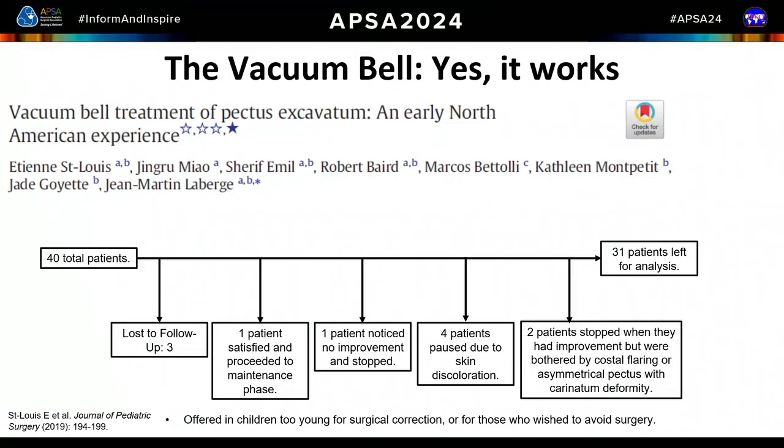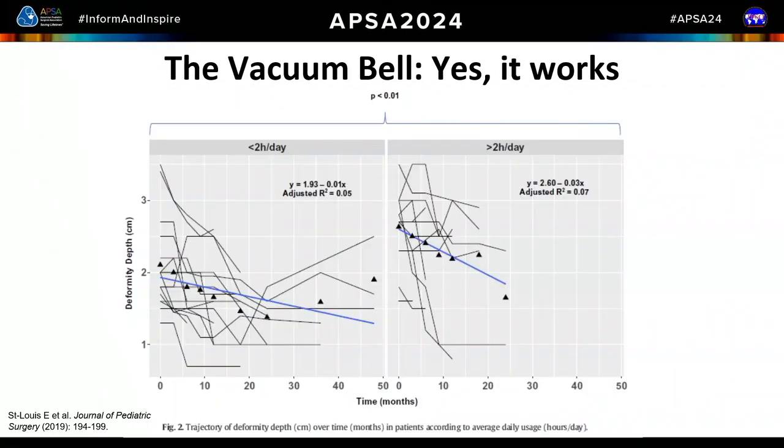For example, you are all familiar with the St. Louis and colleagues paper from 2019 of 31 children who underwent vacuum bell treatment. To refresh your memory, they maintain a prospective database of children under the age of 21 at Shriners Canada in Montreal and at CHIO from February 2013 to December 2017. And children who were offered the vacuum bell were either too young for correction or those who wished to avoid surgery.